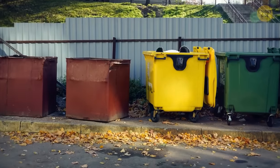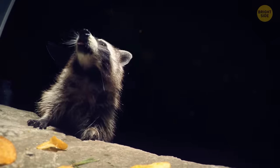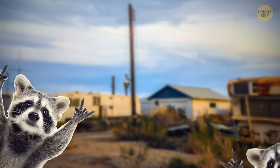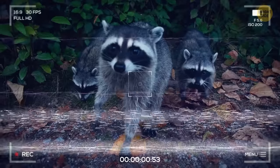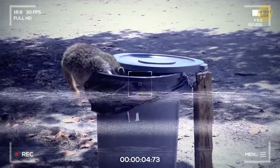Ever heard of a trash panda? Well, if you haven't heard of it before, this is actually a nickname for the naughty raccoon. They're small furry animals with black and white markings on their face and bushy tail. These quirky creatures are famous for their mischievous behavior, like raiding trash cans for food.